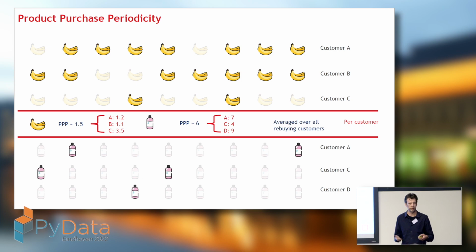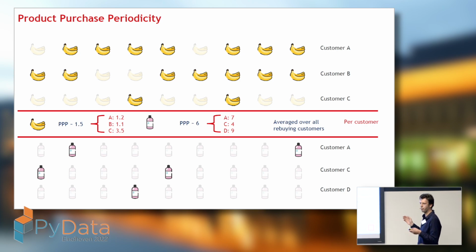Of course, you can also do this at a customer level, which gives you even more information. Some people might rebuy these products very often, others less so. And you can imagine that if you combine this with purchase history, this actually gives you a good indication of what's likely to be rebought and what's not.